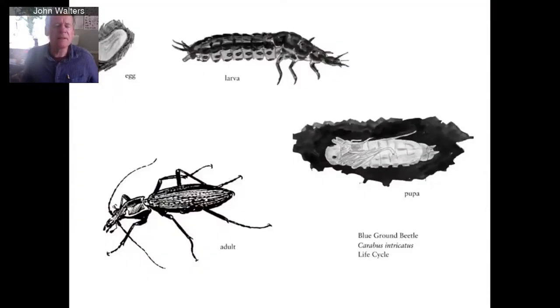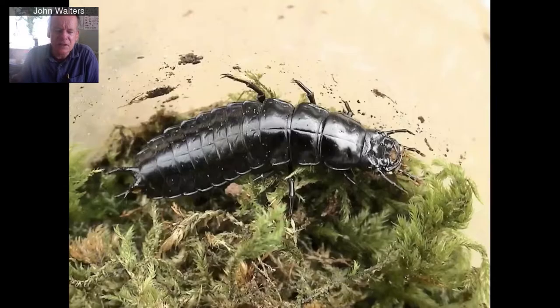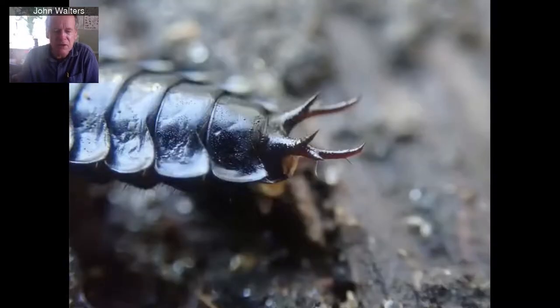Now the blue ground beetle has, as all beetles do, a full metamorphosis like a butterfly. So it starts off as an egg, then turns into this plated larva, then turns into a pupa, and then the adult beetle emerges. And as I said earlier, the adult beetle can probably live for several years. This is the larva. It's a sort of armor-plated thing. It also feeds on slugs. It can be identified from the very closely related species by the number of little spikes on its tail.